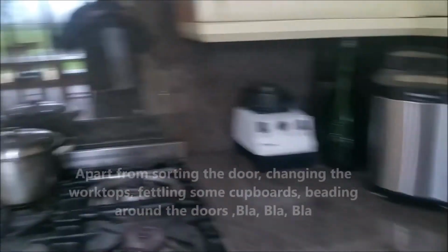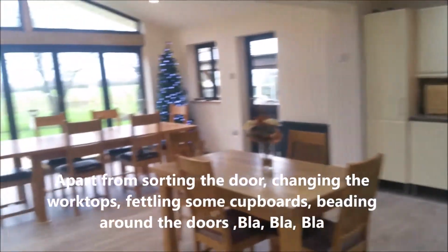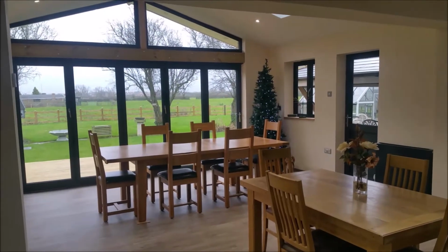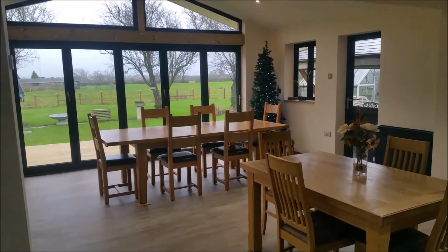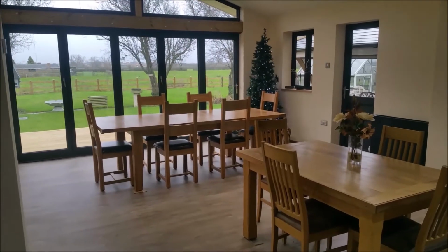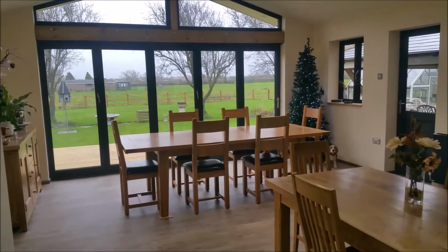So there you have it. That's the extension, I think, pretty much complete. I don't think you'll need even another update to this. I think it'd be a bit boring if it's just showing you little tiny things, but there it is. The place is fabulously warm. It's great in the morning. Come down here when the sun is out, oh, it floods this place. It's absolutely fantastic. So I think overall, money well spent, and achieved everything we wanted to achieve.